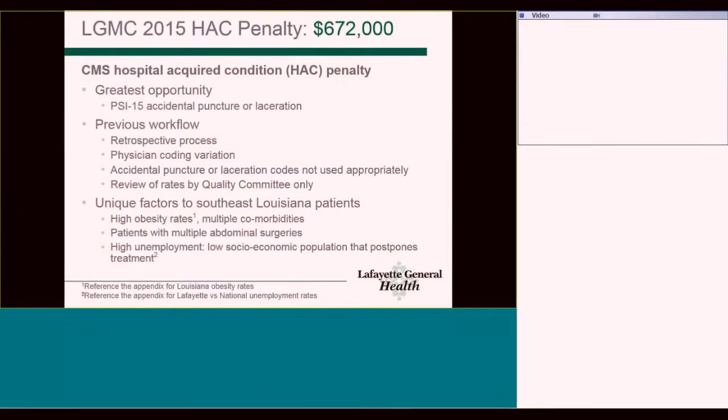And part of our process prior to this was that we would report our PSI-15 rates to our quality committee, but we were lacking a feedback loop to the medical staff, which was a key component to initiating this improvement for this measure.